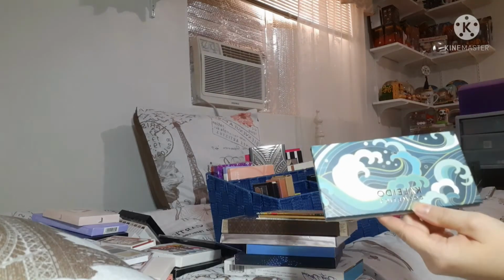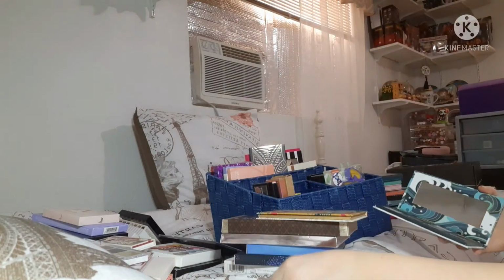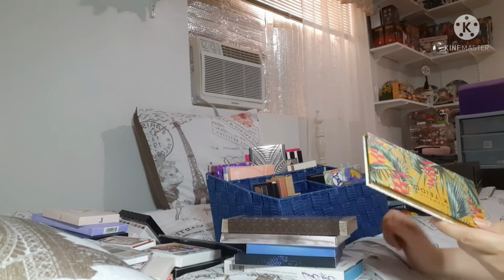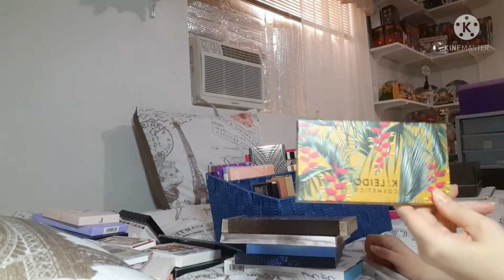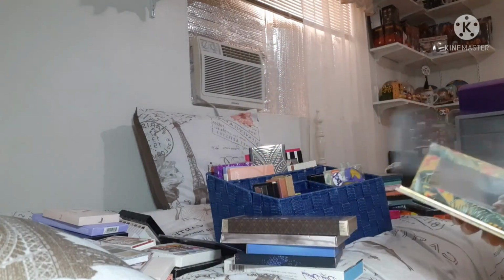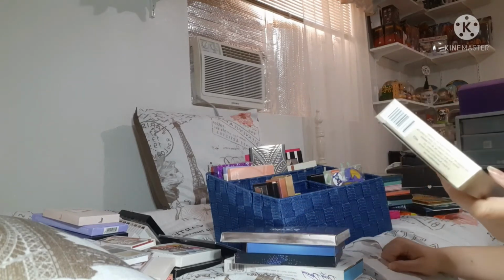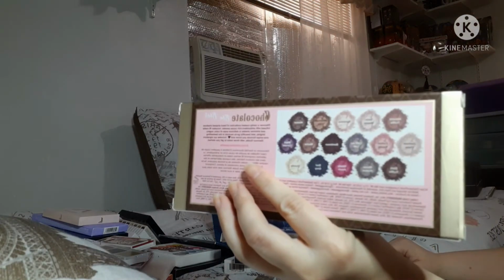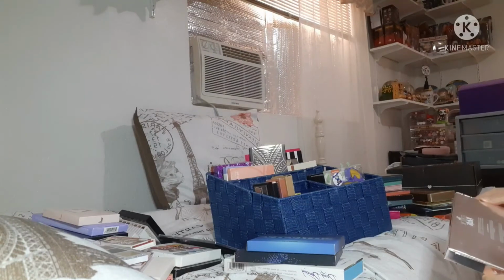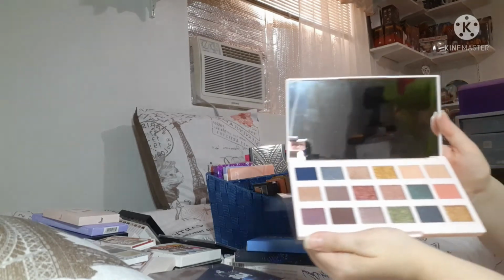Then I have the Kaleido Cosmetics palettes. This was in Aquaholic. I'm going to keep that. Please don't turn this into a drinking game. You'll probably die. This is a Kaleido's Cosmetics. This one is the Golden Hour palette. I'm keeping that too. This is the Too Faced Chocolate Bon Bon palette. That's what the colors look like. I'm going to keep that. This is CLT London, the Editor palette. I'm keeping that.